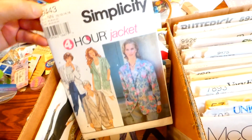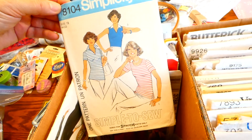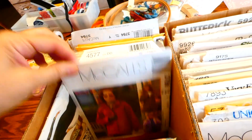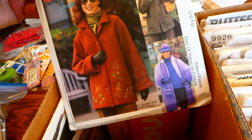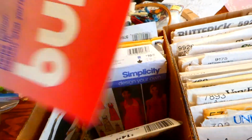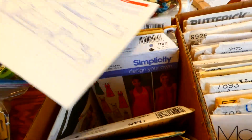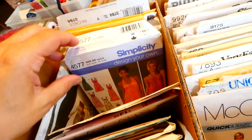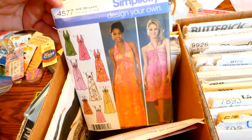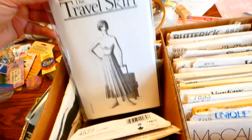Simplicity 9443, Simplicity 9869. Those pants are kind of groovy. Simplicity 8104. That's probably from the 70s. McCall's 38788. That's a nice coat. I'm into coats. I do want to make coats. Burda Precise Fashion Fit, precisely what you're looking for. How to do fittings. Simplicity 4755. A travel skirt. The travel skirt.